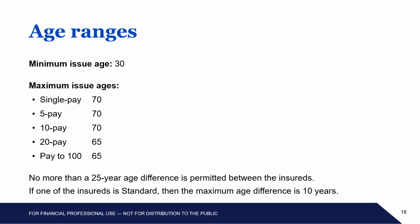20 pay is new to our solution suite of CareMatters. That really was important to us, to be able to offer you something, especially for somebody in their 60s who doesn't want to do a 10 pay, but doesn't want to pay forever either. They have that opportunity for a 20 pay.